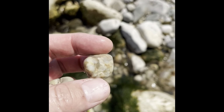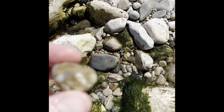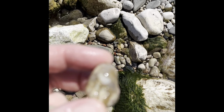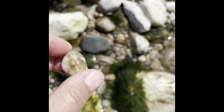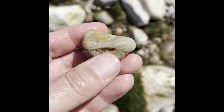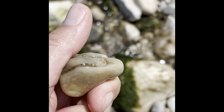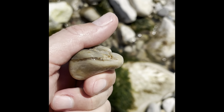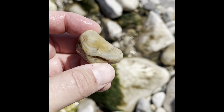Okay, so that little one underneath is just a quartzy piece. Pretty cool anyways, but not what I'm looking for. And this one, yeah, definitely stromatoporide. You can see the layers there going all the way around. Little pocket there, little thing of mudstone. Not quite the size I'm looking for to cut, but decent little find.